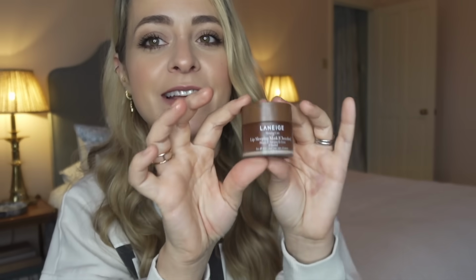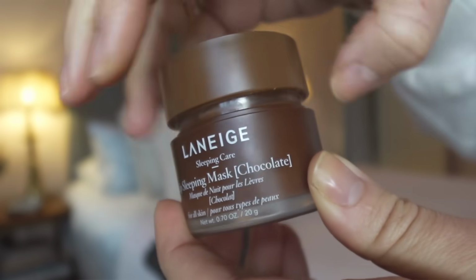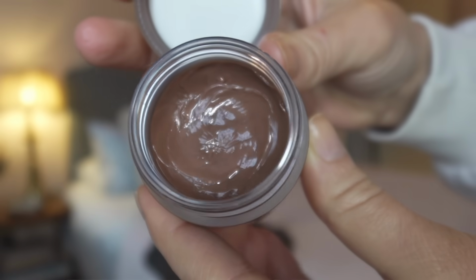I love these anyway, but I tried this for the first time this year. This is the chocolate one. I don't understand why this is billed as an overnight mask because it's tinted. There's no way you're putting this on your lips to go to bed, ever. It is, no joke, Nutella for your lips.